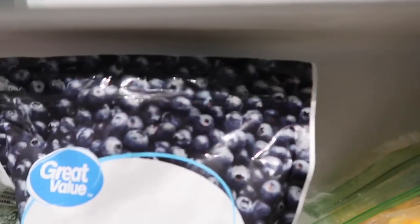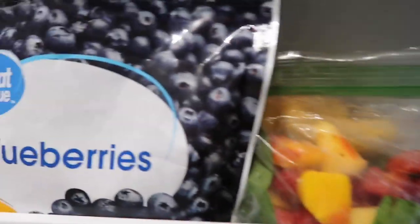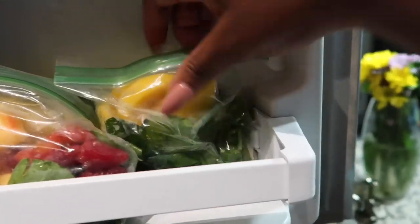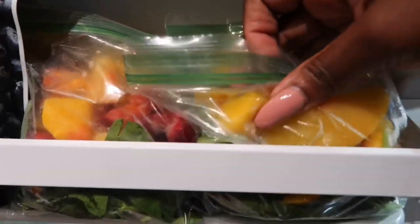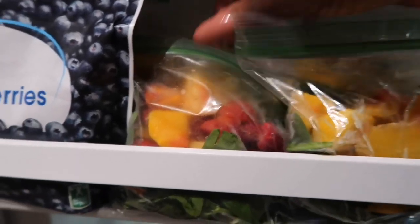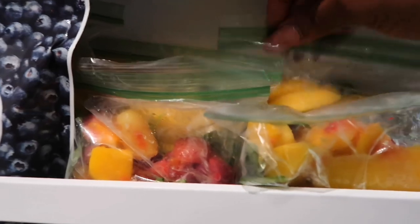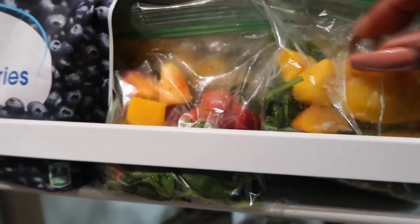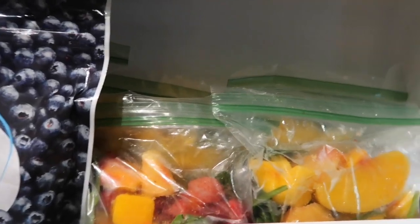Okay, and I've already made room in my freezer for them. Set this one right here. I already have one in there behind this. And then we'll just set these right here. Set these right here. This one. Look nice and neat. And there you go. Smoothie in a bag.